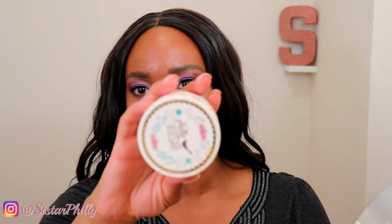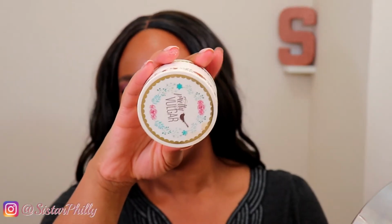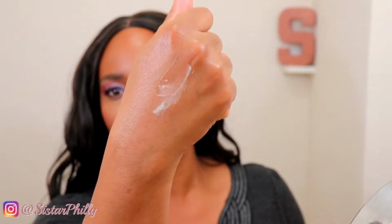And then for my setting powder, I am going to take what I've been using pretty much for the past few months. This is the Pretty Vulgar, the Powder Room Matte About It Translucent Setting Powder. So I hope y'all can see that there with the lights. Let me see if I can show y'all kind of what it looks like. I'm just going to do a little swatch of this powder here.